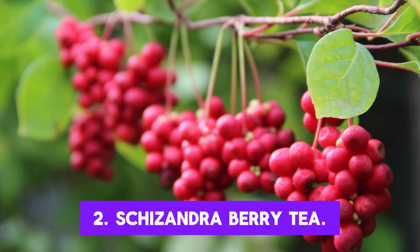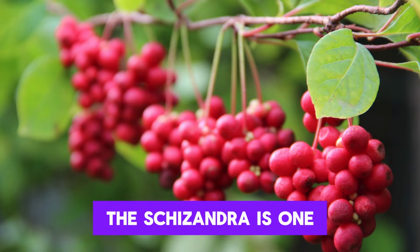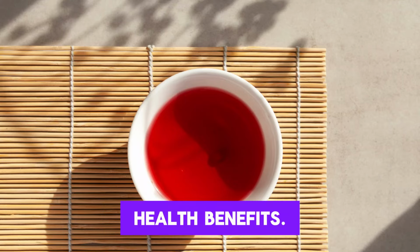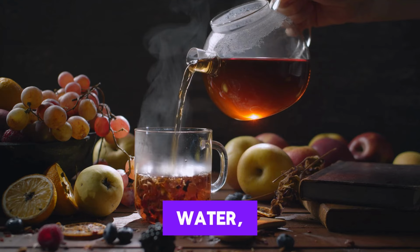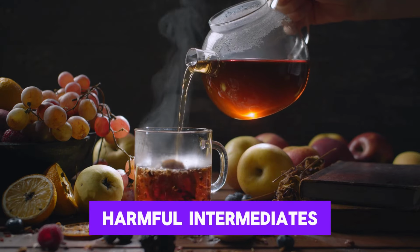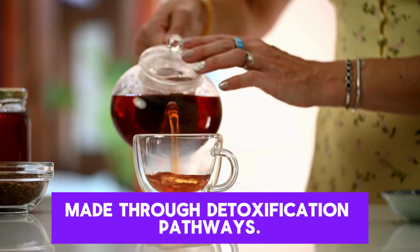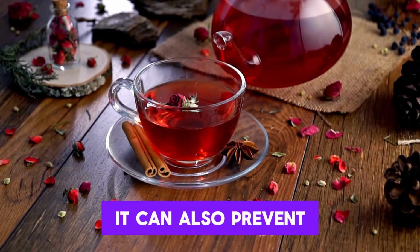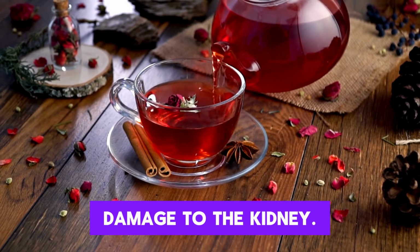2. Schisandra berry tea. This schisandra is one that is not talked about much but holds plenty of health benefits. When infused in hot water, these berries can protect your liver from several harmful intermediates made through detoxification pathways. It's a nice fruity drink you may enjoy drinking. It can also prevent damage to the kidney.